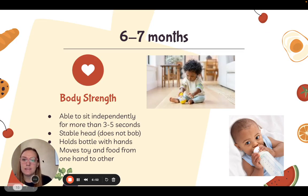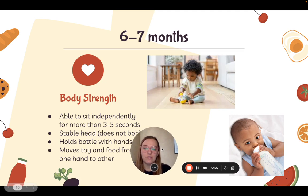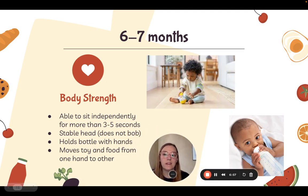So now we're on to 6 to 7 months. Body strength: they're able to sit up independently for more than 3 to 5 seconds. They also have a stable head, so their head isn't bobbing when they're up and around. It's really nice and straight and stable. They'll also be able to hold the bottle with their hands, and I talk more about this in my self-help video as well, so feel free to check that out. They'll also be able to move a toy from one hand to the other. So that's a great indicator that they're ready, if they're sitting up and doing these things, that they can actually start feeding solids.